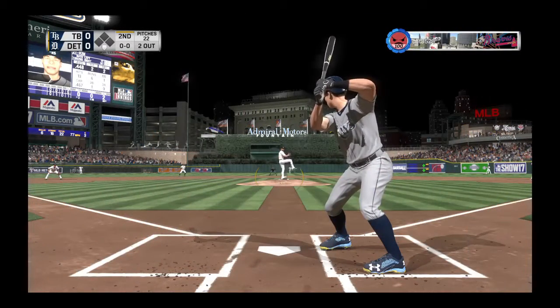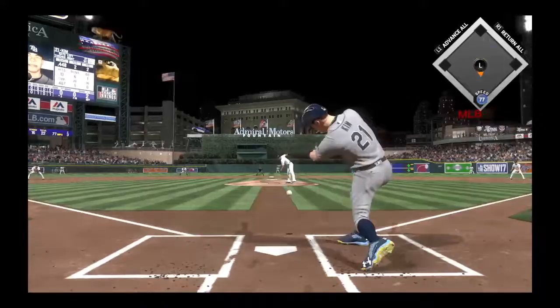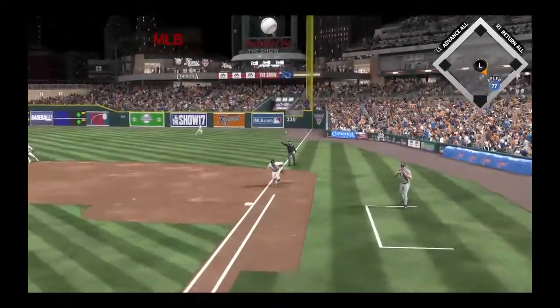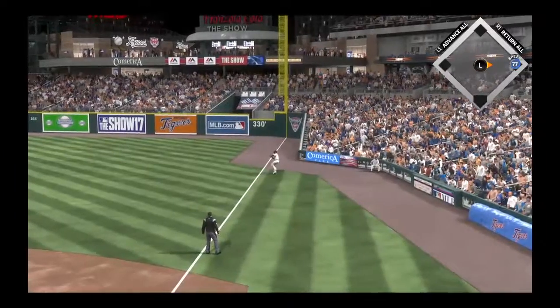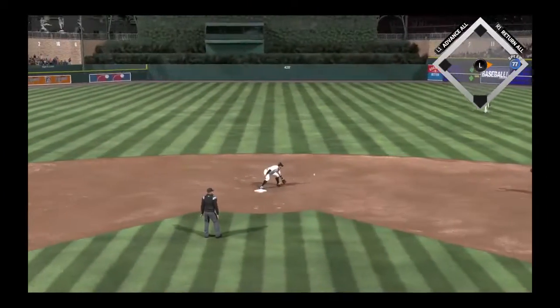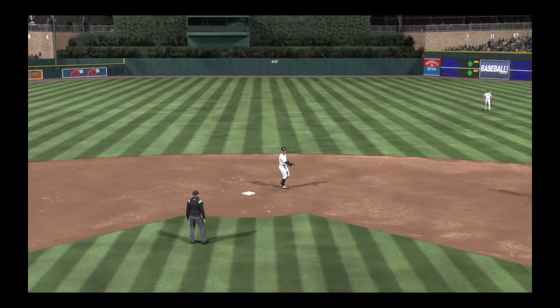Batting 6, the designated hitter, number 21. Hit on the ground, and that is off the first base bag. And the inning will continue as that's through for a 2-out hit.